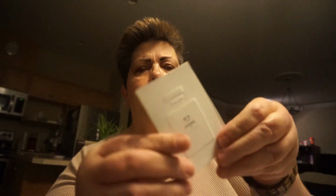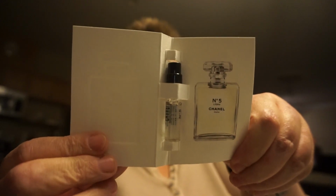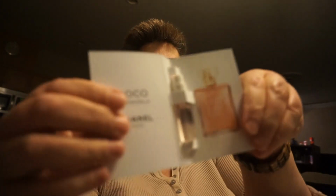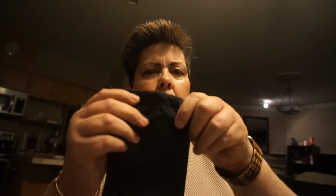I got Chanel Number 5, and that's what the sample looks like, basically. And this is Coco Mademoiselle, Chanel, and that's what the sample looks like there. Okay, little holder. And they give you some confetti.